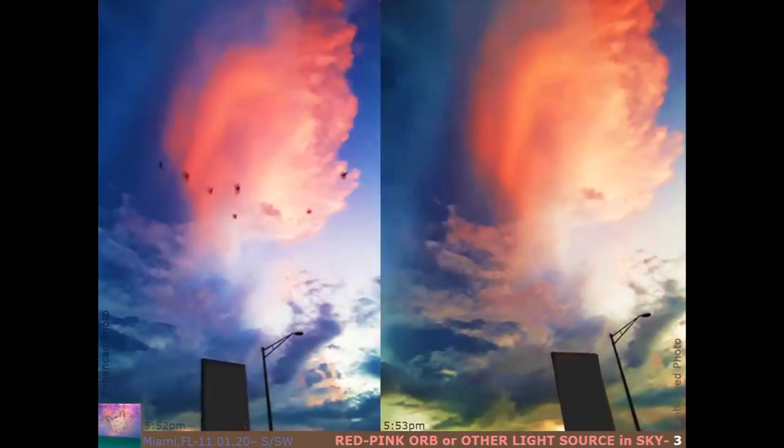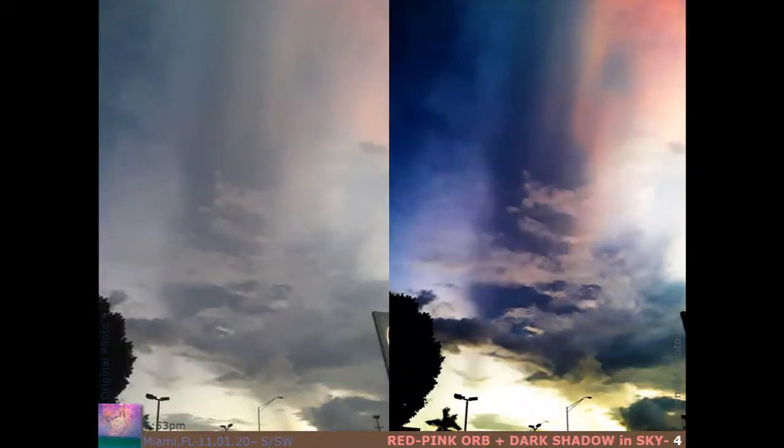And here we're looking at the same too with some enhancement, just to see if we can get any more clues. I don't know if you do, but I just like looking at the color signatures happening all over the place on this one. This is called Red, Pink Orb and Dark Shadow in Sky. So now we're looking at that same kind of cotton candy ball that we were looking at in the UK. I know you guys call it candy floss. That's our little sky candy theme at Halloween edition here.